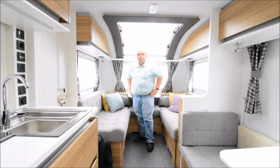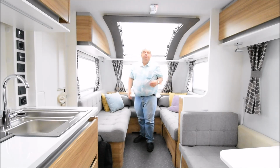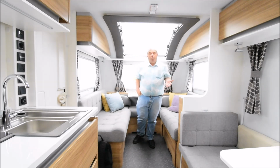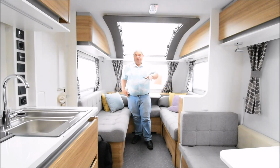So if you want a tourer that's a bit different, and one with a good reputation, this could be the one for you. It's just short of £18,000, but I really would say look at the Sprite, the Venus, the Explore, and possibly the Bailey Phoenix as well, although Bailey don't class that now as an entry level caravan. In all fairness, the Phoenix does lie between what the old Pursuit was and what the old Pegasus was, so it's a bit of a mix of those two.